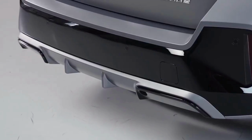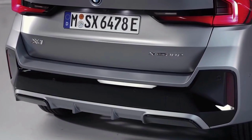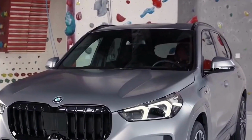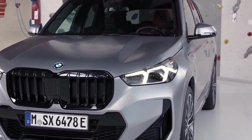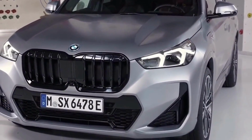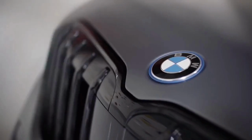This is the brand new plug-in hybrid BMW X1. The new SUV is larger than before and has completely new sporty design touches. The new BMW X1 plug-in hybrid comes in two variants, xDrive25e and xDrive30e.